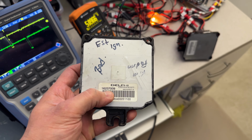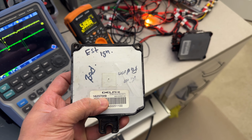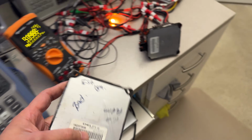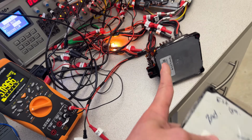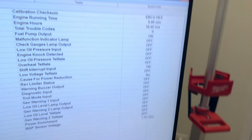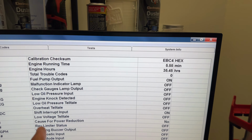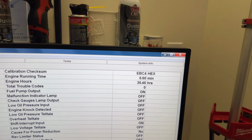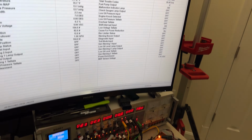One thing that you need to see here is the number on the computers, 16237009. That's very important. If we see this computer, it's exactly the same number. That is my computer. And the calibration, let me switch this around, it's a little bit hard to see, but you can see here, EVC4. This is an almost brand new computer with only 35.45 hours. So let's say 35 and a half hours.